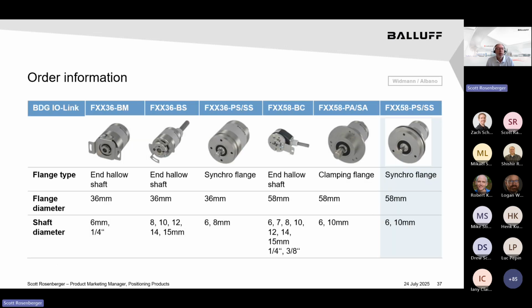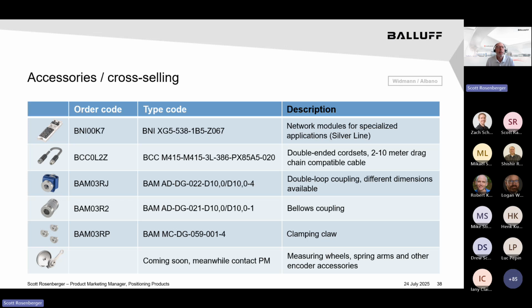These sensors are available in basically 6 variants. So there are 6 different mechanical variants of this product. We've got both shaft style encoders and hollow shaft, so solid shaft and hollow shaft versions of this, synchro mount, etc. You can see some of the characteristics there on your screen. There are a number of accessories available with this product as well. Of course, cables and mechanical couplings and flexible couplings and things like that. So, a lot of useful accessories that go along with this product.